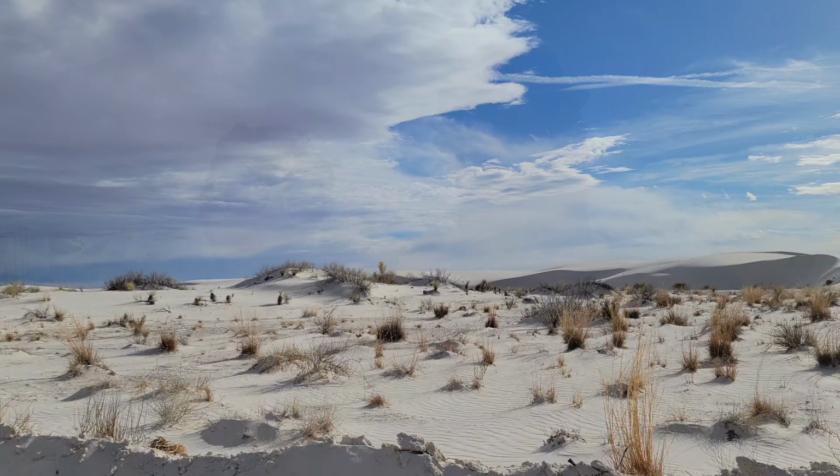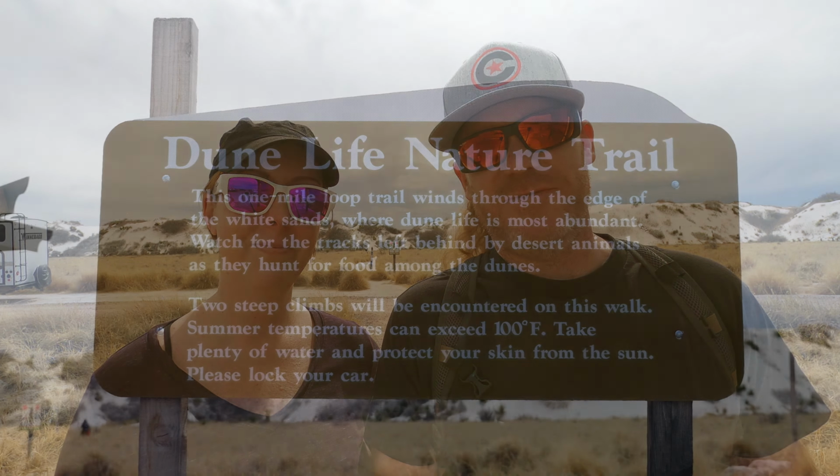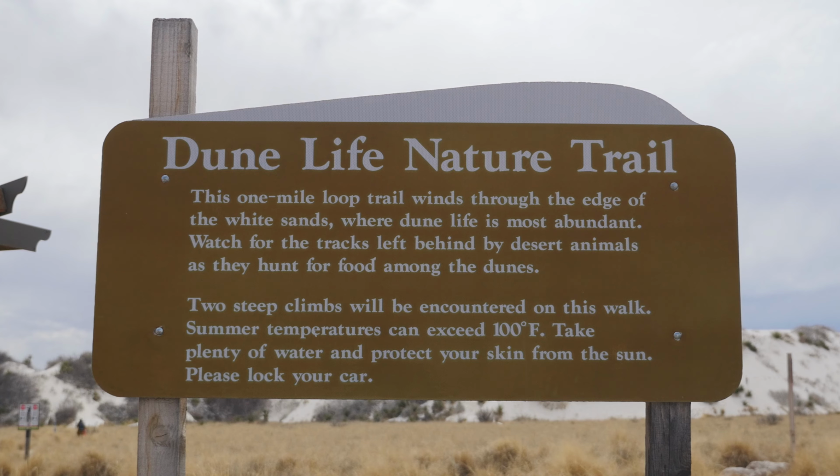All right, we're in the park, and for our first activity, we are hiking the Dune Life Nature Trail. It's a 1-mile loop with 2 steep inclines up dunes, and they say it's going to take us about an hour, so let's see how long it takes us. Here we go.